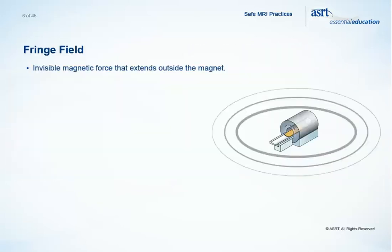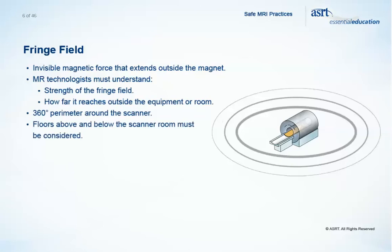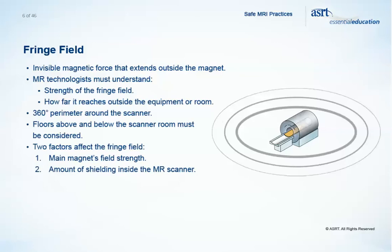The invisible magnetic force that extends outside the magnet is referred to as the fringe field. It's important for MR technologists to understand the strength of the fringe field and how far it reaches outside the MR equipment or scanner room. The magnetic fringe field is a 360-degree perimeter around the scanner. Floors above and below the MR scanner room must be taken into account when considering safety issues associated with the fringe field. Two factors affect the fringe field: the main magnet's field strength and the amount of shielding inside the MR scanner.